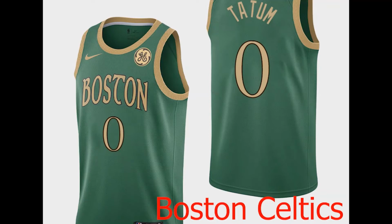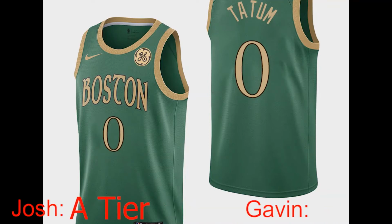Now, I am also going to put them in the A tier. They are an amazing jersey. I love the green and gold look together. I think it looks great. It reminds me of Notre Dame.